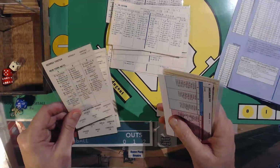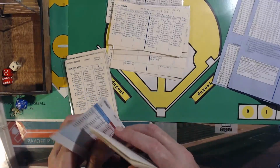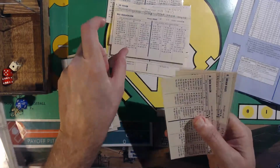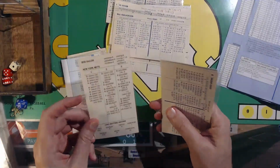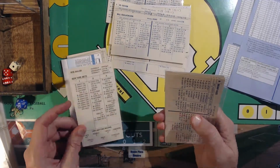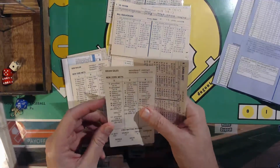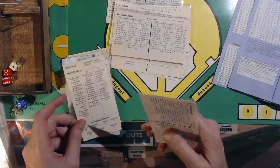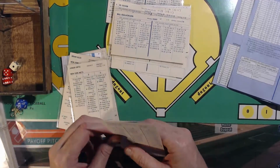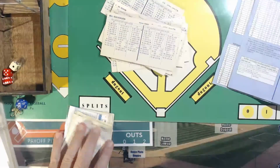Foster, .241, ends up .235. Racich doesn't matter. He just played a few at bats. Baylor, .250, ends the season at .216. So he underperformed. Giles, .245 and it's .240. Ortiz batted .249 and he has .284. And then Seaver, .130. I don't know what he has. So anyway, those are some stats there.